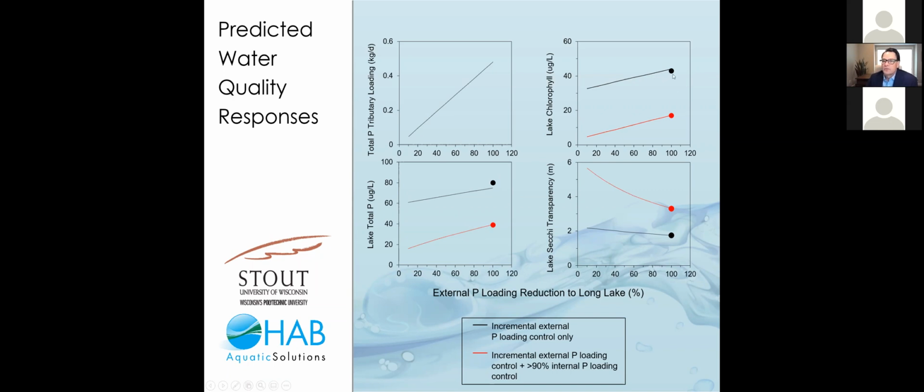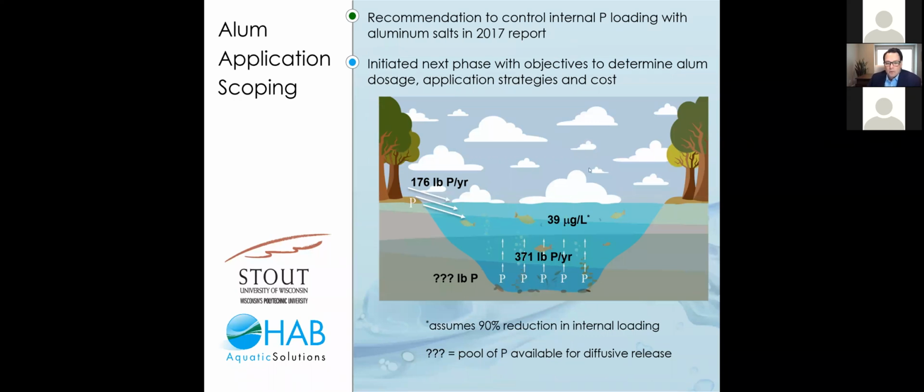He also looked at what the effects of the same scenarios would be on algae and transparency. So then that went into his plan. He recommended internal phosphorus load control in a 2017 report using aluminum salts, alum. He initiated the next phase of the project, and those objectives were to determine the alum dose, the application strategy, and the cost. So before he went into this next phase, let's kind of review where we were at.